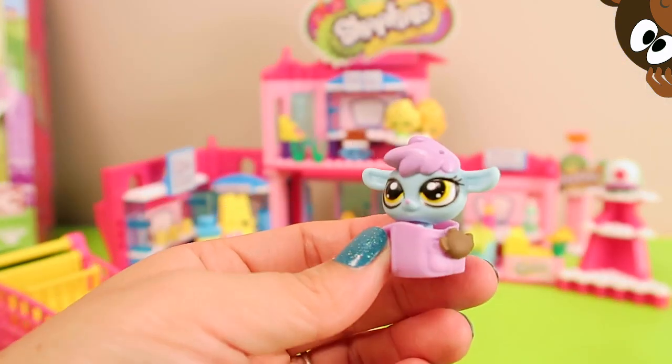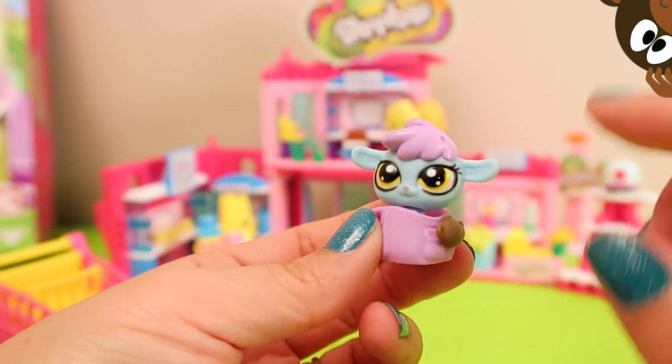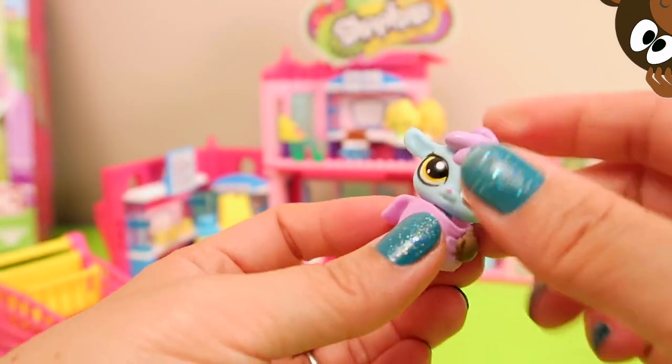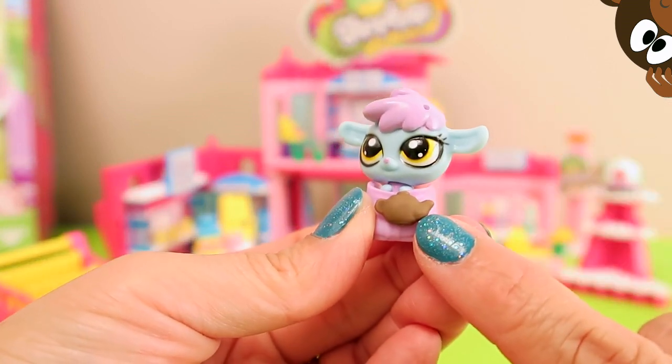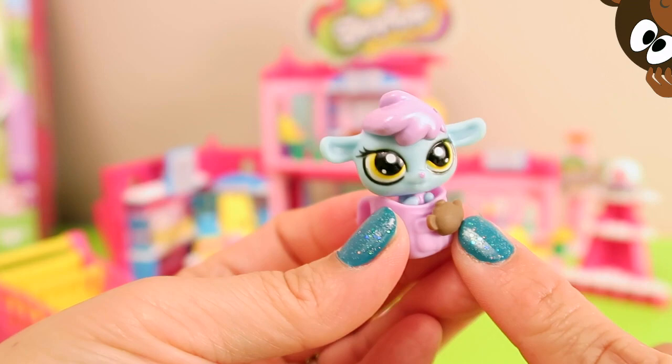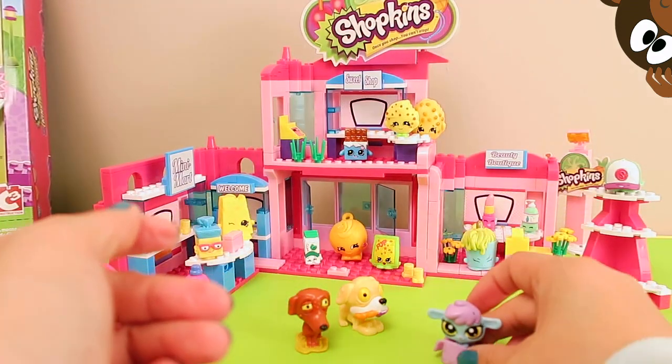Oh, look who we got. She's so cute. Look at how big her eyes are. And look, what's really cute is she comes inside this little bag that you can take her out of. You see that? And this little bag has a little teapot right here. Aw, she's adorable. I think I'm gonna put her right next to Smelly and Worried.